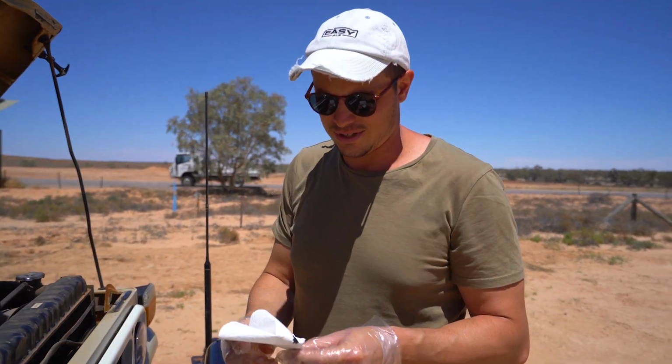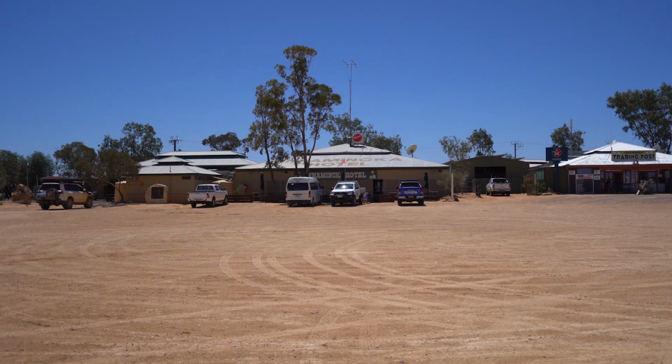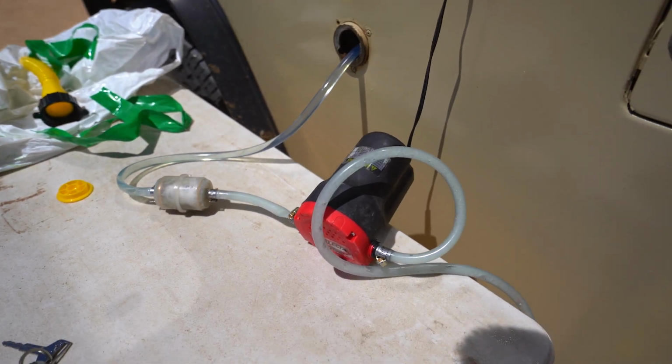Checking the oil before we do the Strez, because we're not going to make that mistake twice after the Madigan line. And so we're just here at Innamincka. We just had some lunch. Matt's just transferring some diesel.